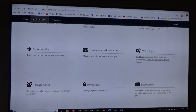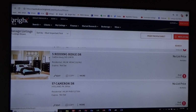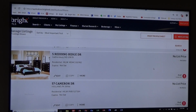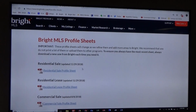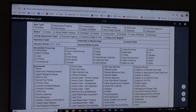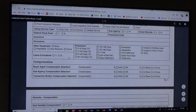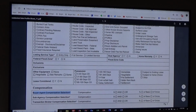It brought me out to this page here. I can see all these listings. There's a profile sheet that you can print, so I would take a look at that. These profile sheets are meant to be like a checklist when you go on a listing appointment. Here's the residential one here. It's a checklist that you can use so that when you walk through a listing, it kind of tells you what you've got to collect. And all the stuff in here that has an asterisk is a mandatory field. So you have these checklists in here.